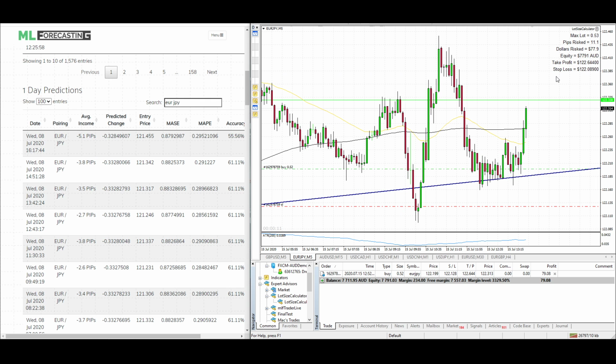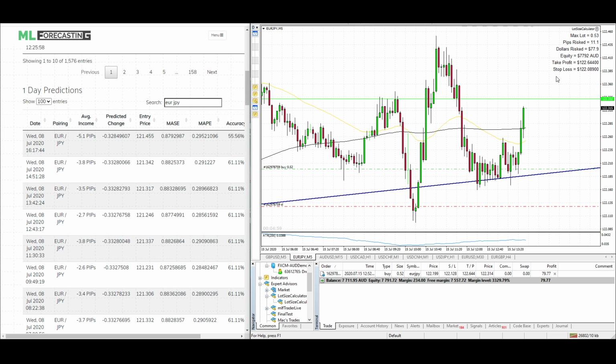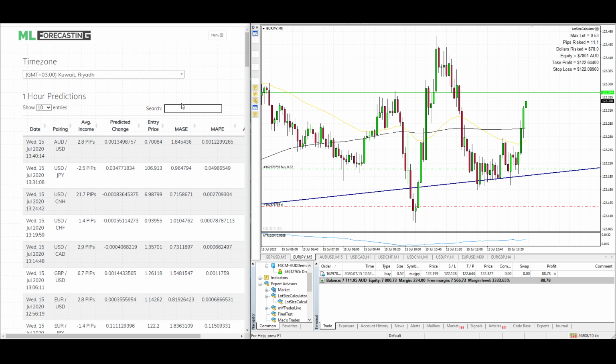And I'd say, what are we at? 7 o'clock. Oh, we've got 2.5 hours until New York opens. We're probably going to be well above that level by then if we do continue with the trend. It's good. So if we had just had a 1-to-1 risk reward, we would have just hit our take profit. As I said, I might look to scale out 50% of the trade at this level.